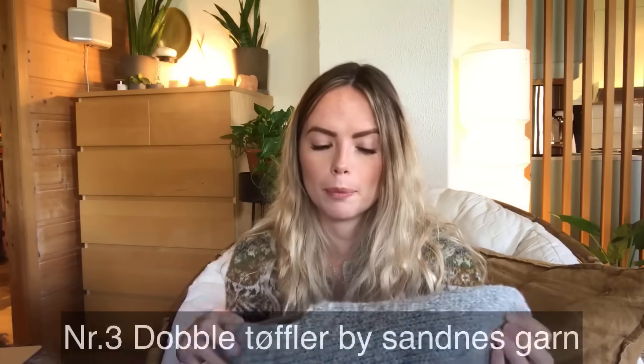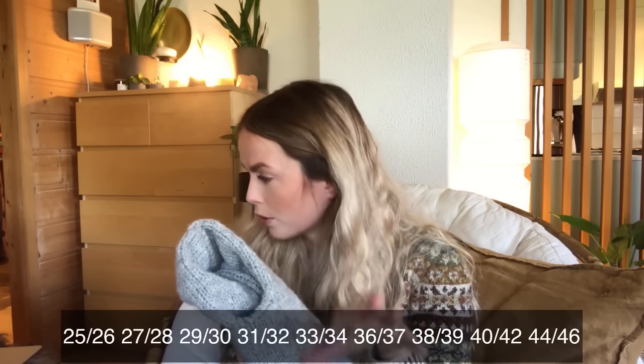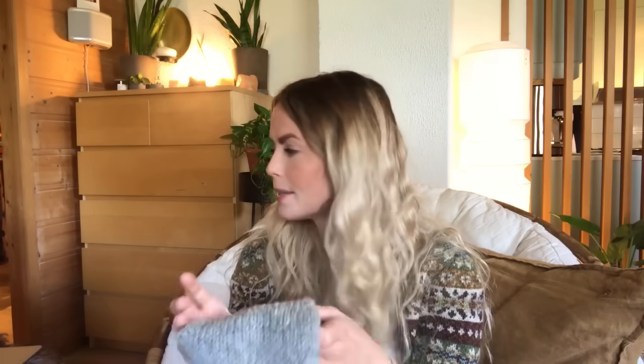Alright, so the pattern is called Doble Tøfler by Sandnes Garn, and it's a free pattern, and it comes in sizes from, and this is European shoe sizes. It comes in 25 to 26, 27 to 28, 29 to 30, 31 to 32, 33 to 34, 36 to 37, 38, 39, 40, 42, 44, 46. So I'll put everything in brackets below so that you can see how many ever stitches or rows they're talking about for the different sizes.